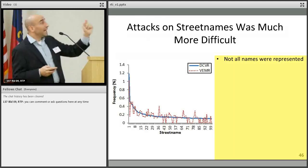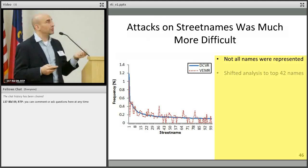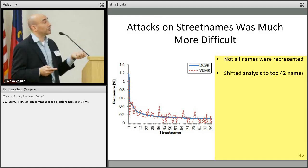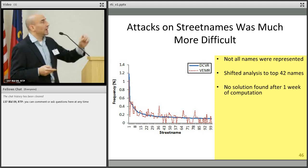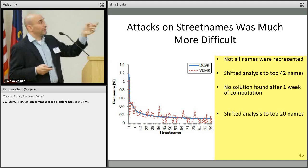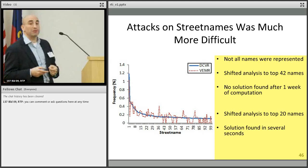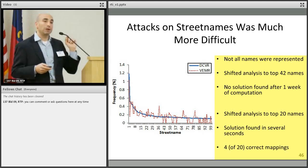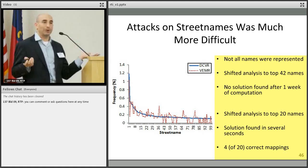Okay. Names, on the other hand, this was an extremely challenging problem. So not all names were represented, we found. So we focused on the top 42 names. No solution was found after about a week of computation. So we went up to the top 20 names. And then what we found was that there was a solution. We got to it in several seconds. We made 20 claims, 4 out of them were correct. Not so great, right?